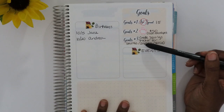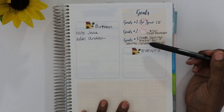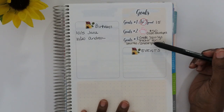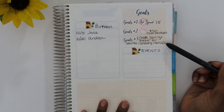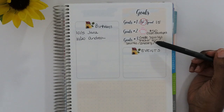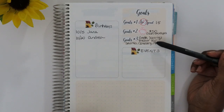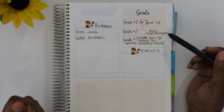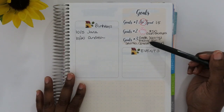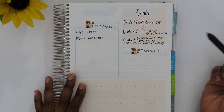And then goal number 3 is a new goal, and it is to create my savings tracker. I do have a savings account, my emergency fund savings. I have stock investing, so I want to do a tracker for savings, investing, and my 401k. Just start tracking that a little bit better than I had been. Well, I actually wasn't tracking it. I would go in and look, but I don't have it written down in a readily available format that I can just flip to. So I am going to do that for this month, start tracking my savings, investing, and my 401k.